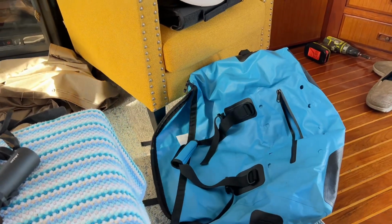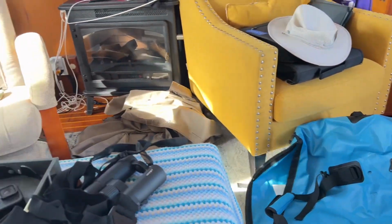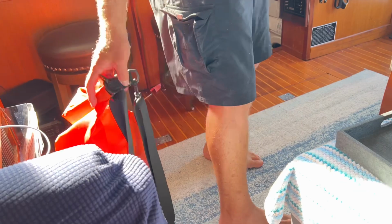Put our ditch bag together. This one will have all our personal documents, and then this one we'll put some clothes and some food, and we'll get some water out. That way, if anything happens in a quick emergency and we have to get off this boat quickly, we just grab these 2 bags and we're out of here.